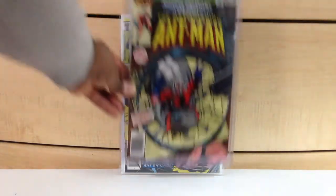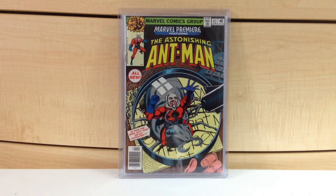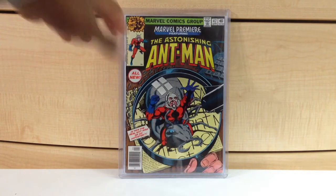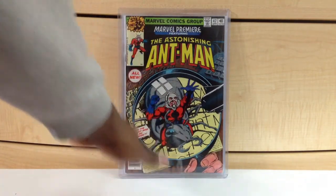And speaking of 47, they had a copy there, and I was so surprised to find it, but I just figured I'd look. Now this one is definitely an upgrade from the last one. The last one that I showed you was in probably fine condition. It was a little bit brown, especially along there, and also the spine.